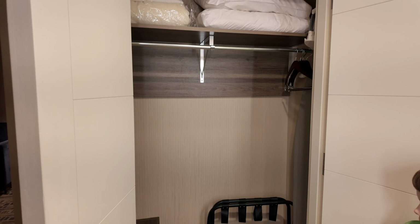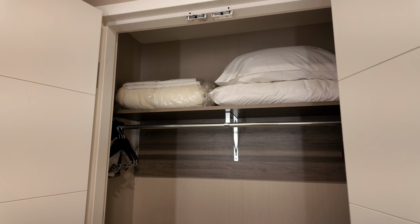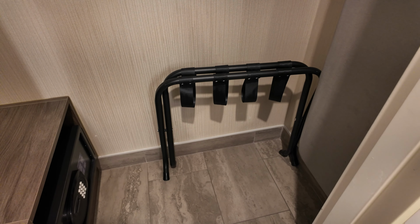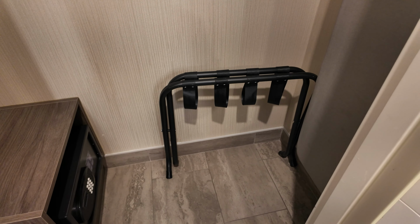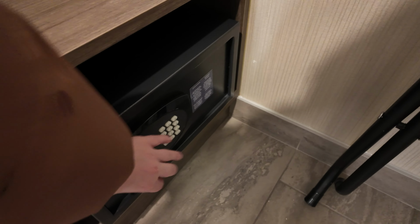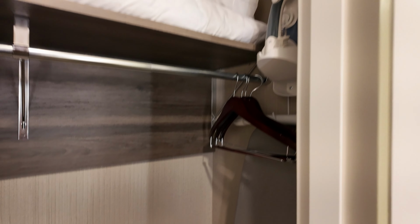I really like the layout of this room. It is so much different than what you normally see. And up there you've got pillows, blankets, extra stuff. Probably for the pull-out couch. Got the luggage rack there. And then down here, a safe. Pretty standard size. And an ironing board and iron.